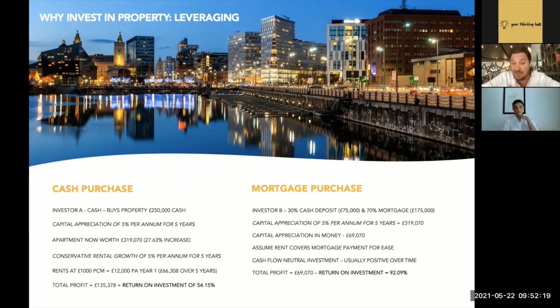Now, assuming a conservative rental growth, because obviously every year rent increases as well, assuming 5% increase on rental growth per annum, based on £1,000 per month, so £12,000 per year rent, your income on the asset is £66,308 over 5 years. So your total profit on your £250,000 investment over 5 years is £135,378. And that is the rental income plus your capital appreciation combined. And that reflects a 54.15% return on the £250,000 invested. So that's very straightforward.